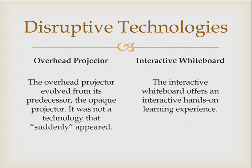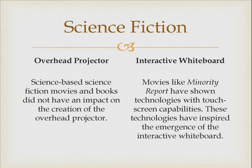Disruptive technologies or wildcards are when a new technology suddenly appears and creates a brand new way of thinking about a technological task. The overhead projector evolved from its predecessor, the opaque projector. It was not a technology that suddenly appeared. With the interactive whiteboard, it offers an interactive, hands-on learning experience.